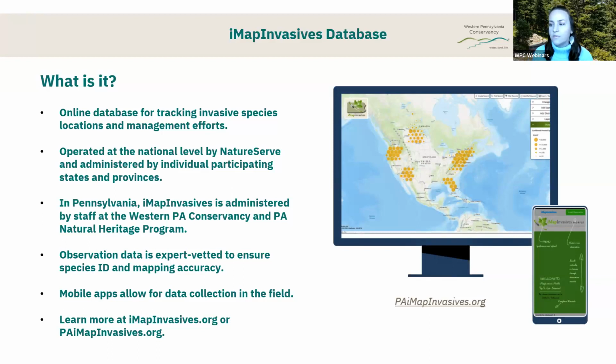from place to place. And so at the national level, iMapInvasives is actually operated by an organization known as NatureServe, and then administered by individual participating states and provinces. So here in Pennsylvania, our iMap program is administered by staff at the Western Pennsylvania Conservancy and the Pennsylvania Natural Heritage Program. So Brian and I are two of those staff members that are administering the program, and there are a few other folks as well.